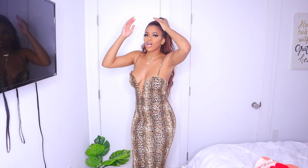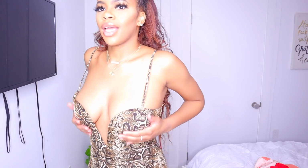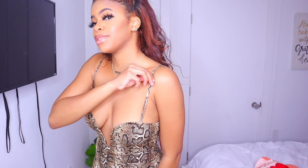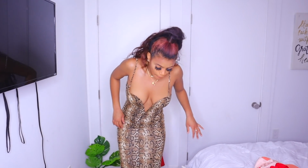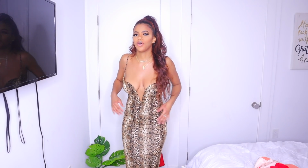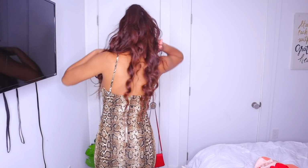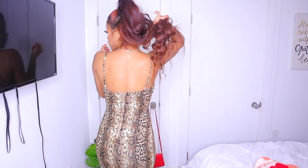Okay guys, we're back. This is outfit number two. This is also from JLUXlabel. I fell in love with this dress. It's a snakeskin print with a deep V. I don't even know how to describe this. It's absolutely beautiful, very sturdy. The material literally sucks you in, but it's very stretchy. It's actually very comfortable. It has a gold zipper in the back. I don't know if you guys can see.